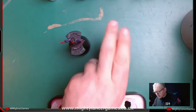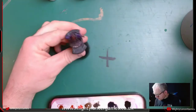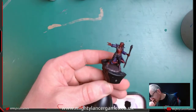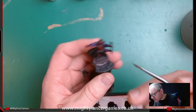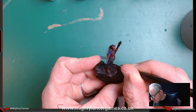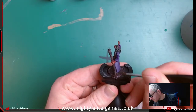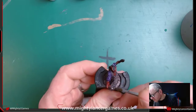So, now what I'm going to do next is paint his shoes while this ink dries a little bit, and then hopefully the ink should be dry enough for us to come back and paint this area here, the fur bit on the front of his coat. So I'm going to use this camo brown just to paint his shoes and his belt. Possibly a bit too much paint on there. Yeah, far too much paint on there. Spread that out onto his other shoe as well.